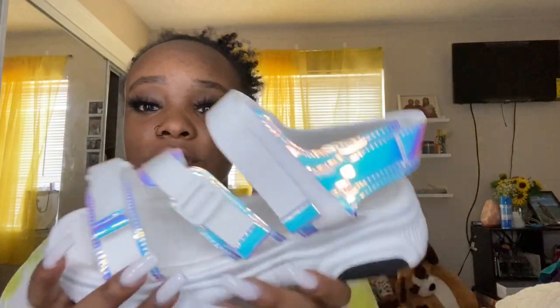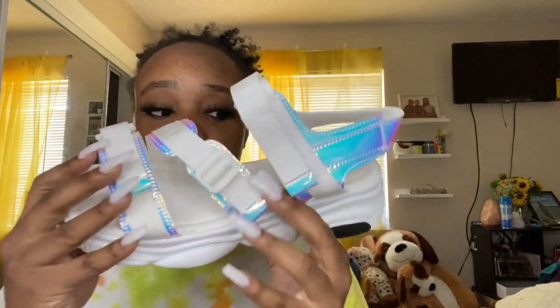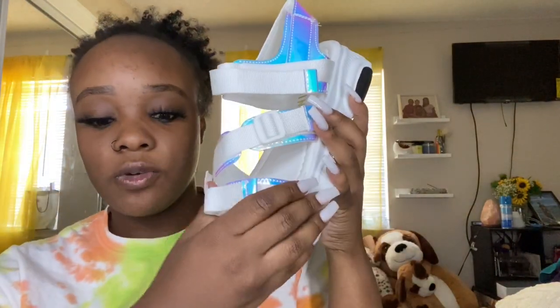And my last item are these sandals. They're super comfortable, super soft. I was actually really scared that they weren't going to fit. They're European 38, so they're a 7 in women's U.S. But I am obsessed with these sandals. The lighting gives it that iridescent look or whatever.